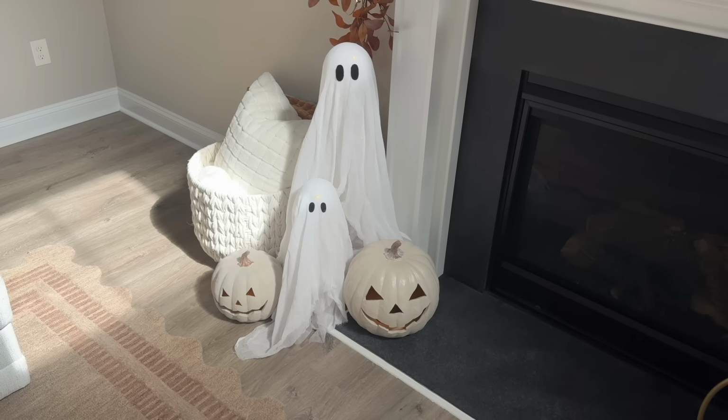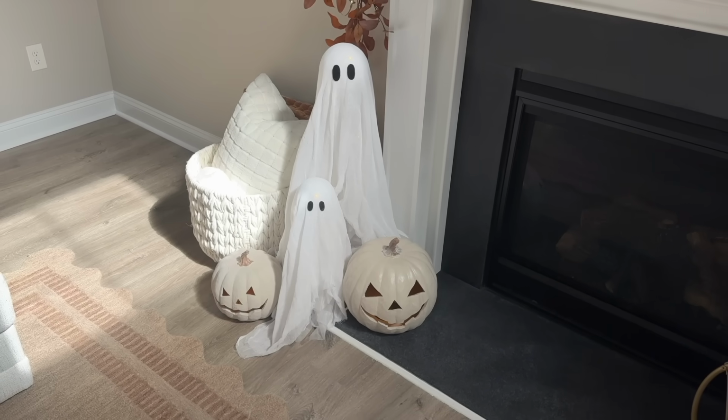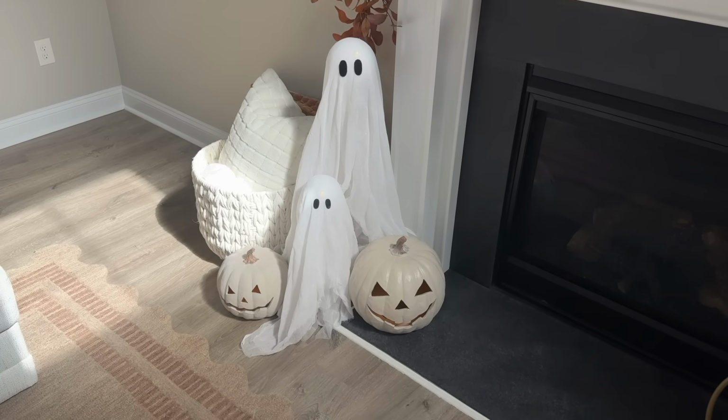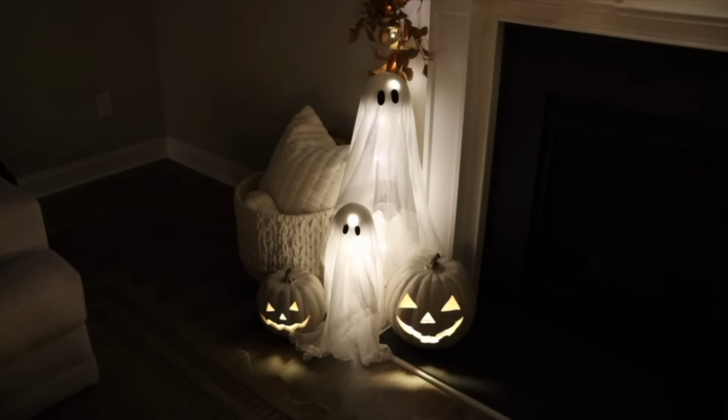So if you're into bug decor for Halloween, if you like the creepy and all of that, maybe you won't be bothered by that, but I did not like dealing with all of the bugs. So I just use these ghosts inside. They do have a timer, so I love that. And then there are a couple more jack-o'-lanterns here.